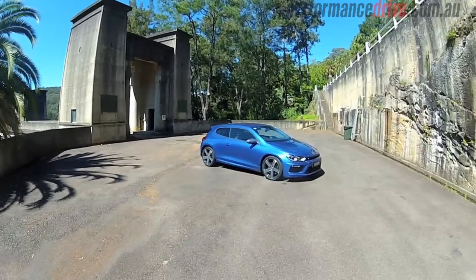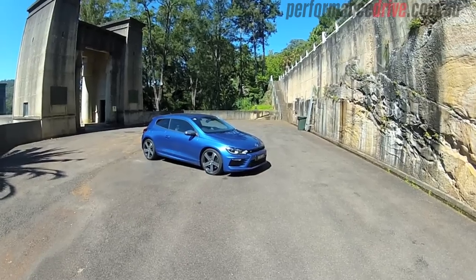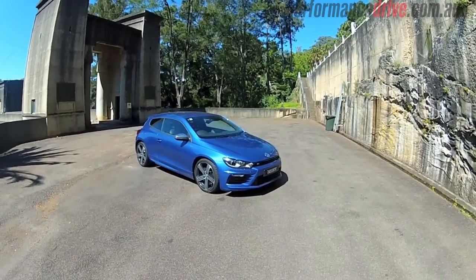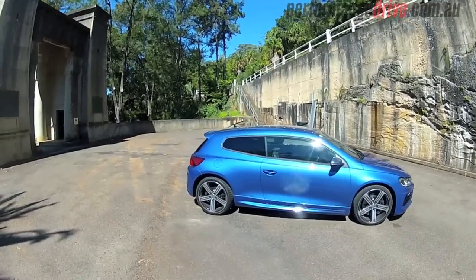Hi guys, this week we're testing the 2015 Volkswagen Scirocco R. You can get turbo diesel versions and less potent versions of the Scirocco overseas, but in Australia you can only get the R variant. The R variant is a high performance coupe, they call it, even though it looks a little bit like a hatch.